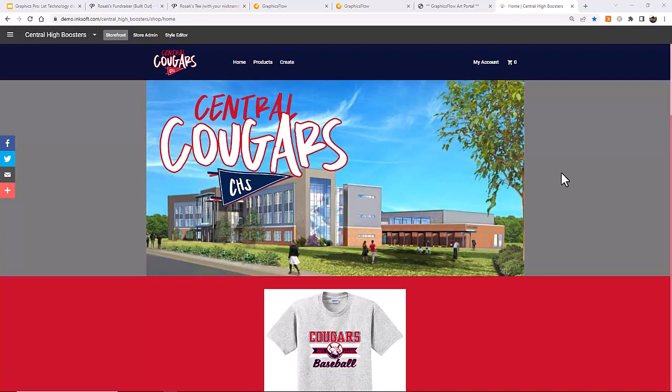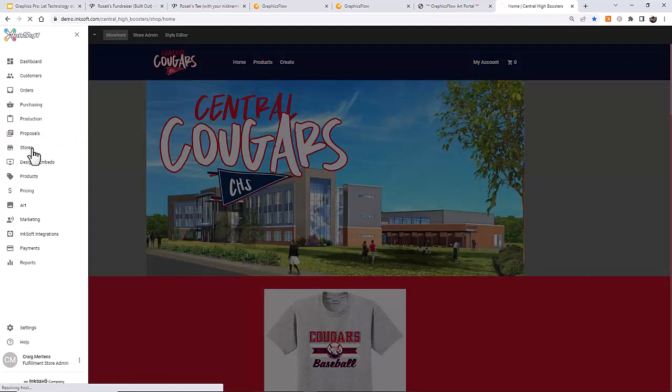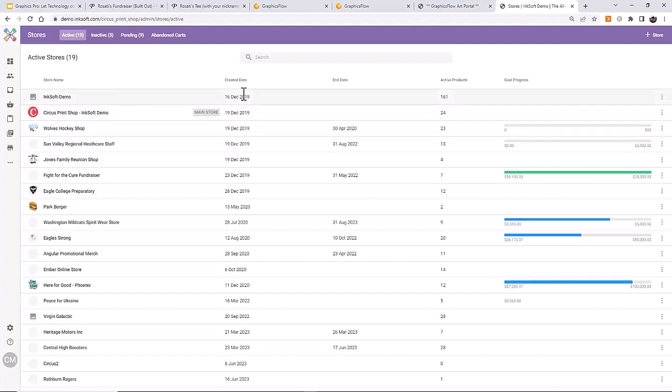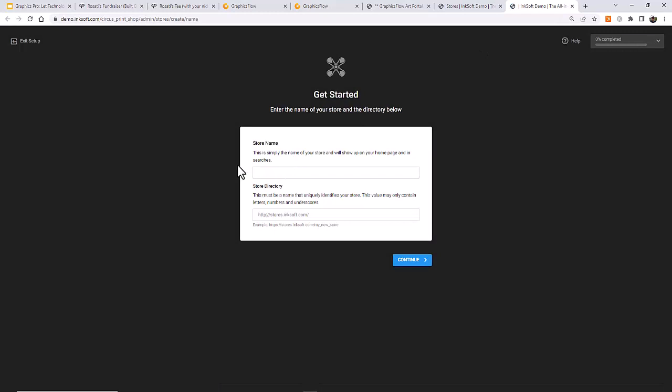So I produced a graphic with the intent of populating that graphic in this store. When you're in InkSoft and you're setting up a store for the first time, you're going to go through what's called the store creation wizard, and it's going to ask you a series of questions. If I go to add store, it's going to interview me: store name, the logo, the color scheme, all of the things that I need to set up the store, and it's going to build out the store for me. Once the store is built out, it's going to have the logo and the color scheme, but it's up to me to add the different modules to the store.